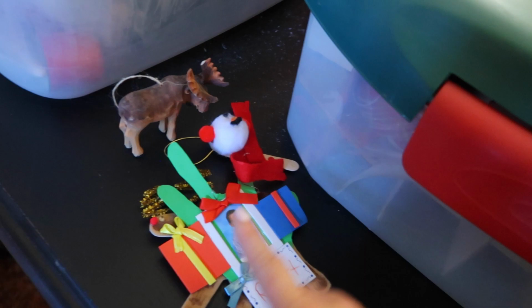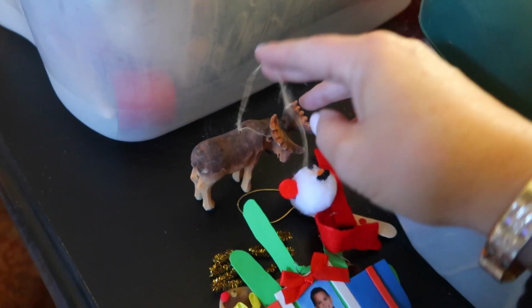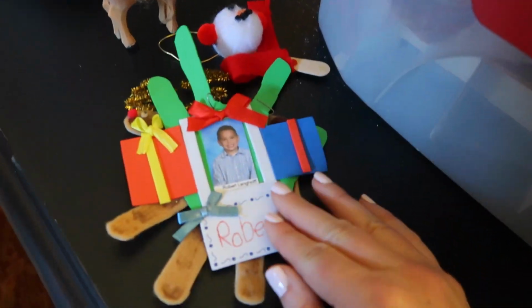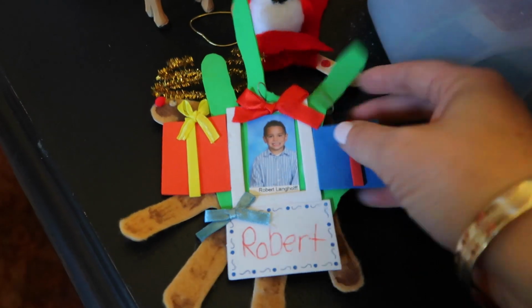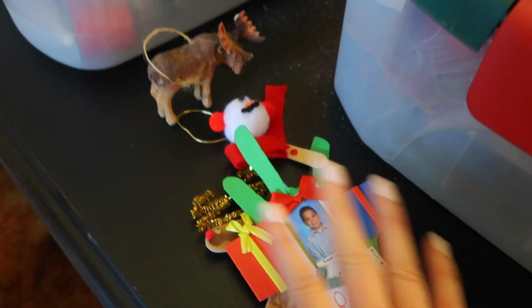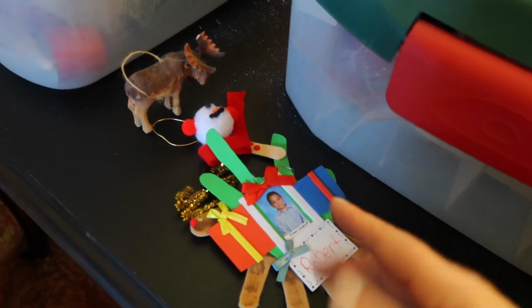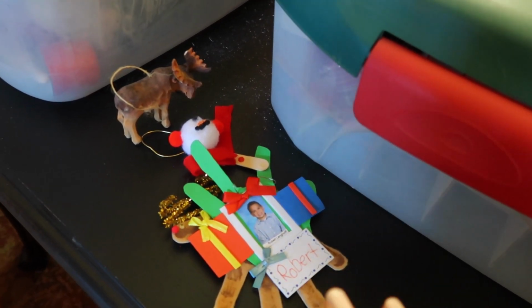I set aside a few because I need to fix them, like this one right here. The string is broken. His little hook is broken, so we need to fix that. I don't want to get rid of this, but it is literally on his last legs, so I need to see if I can reinforce that somehow. This one too. So we'll see what we do with that, but I have them off to the side because number one, I don't want them to get more damaged, but I also want to fix them up a little bit.